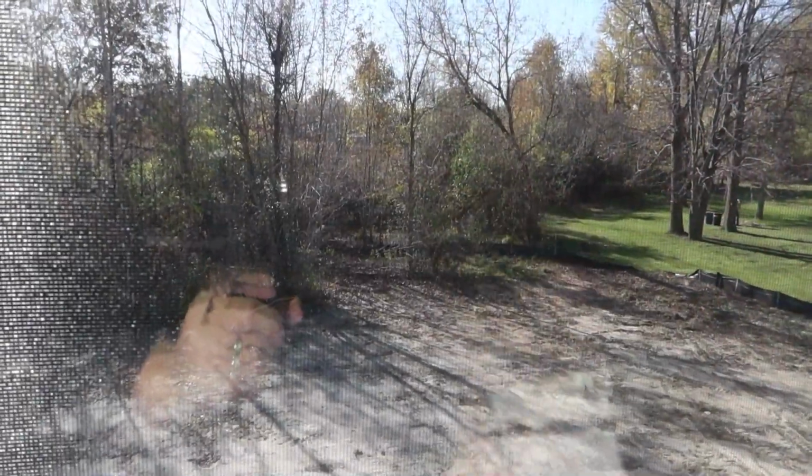So this is what I see every morning. I just can't get over it, guys. Oh, there's a guy doing the leaves I told you guys about. But that part that I was pointing to, that's actually part of that grass over there. That's part of our property too. So yeah, this is what I look at every morning, guys. And I love it.